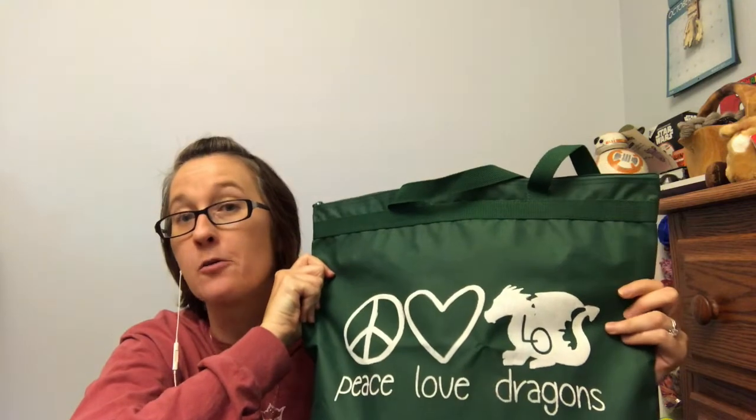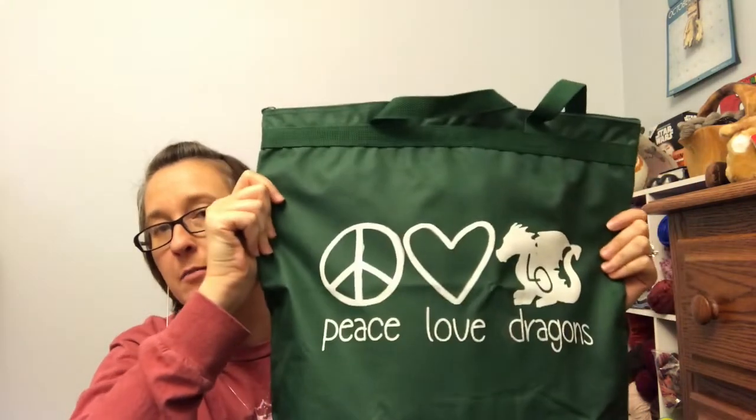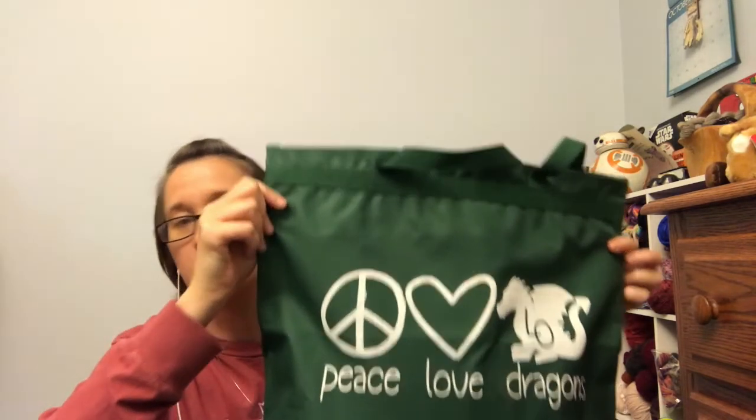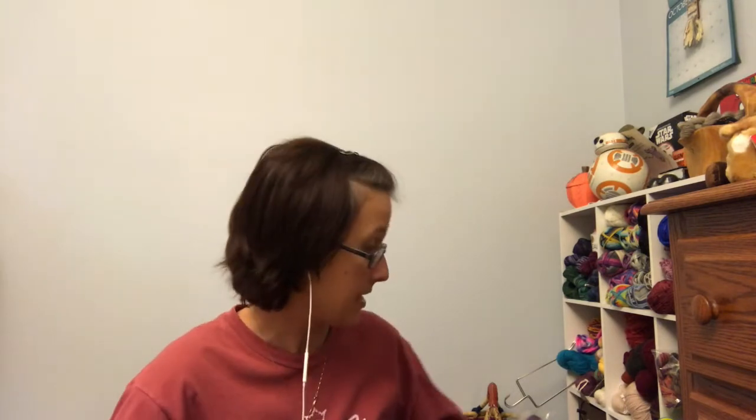We are the Lake Orion Dragons in our school, and our colors are green and white. So this was from a friend of mine. She got me a shirt that says the same thing, and then this cool bag. So, figured green sweater, green bag, kind of went together. So that was it for knitting, and on to a little bit of spinning.